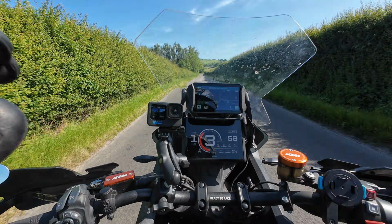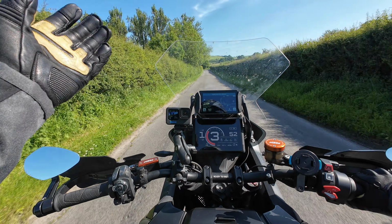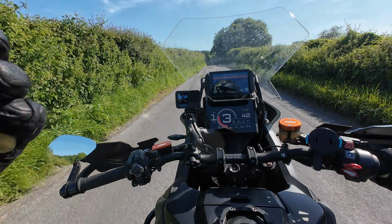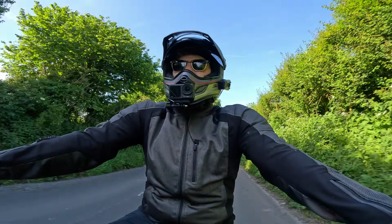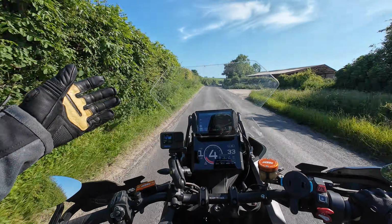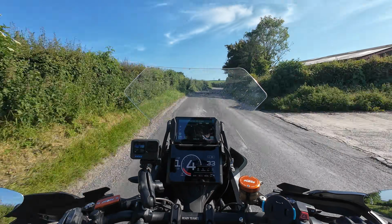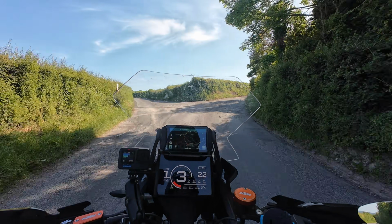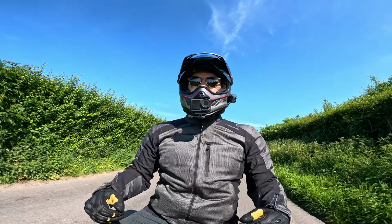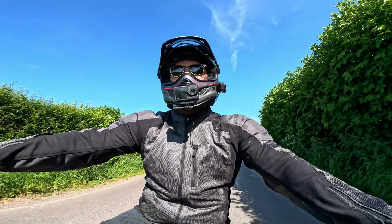Sorry. The thing that is really nice is that it's a cleaner vision for me. I had 2 very faded plastics in front of me, which just made it so much worse to look through. Even when this becomes scratched and faded and all sorts of stuff, I'm still going to be in a position where I'm only looking through 1 screen, I'm not looking through 2. It works a treat. It works an absolute treat.